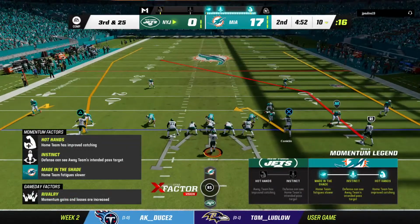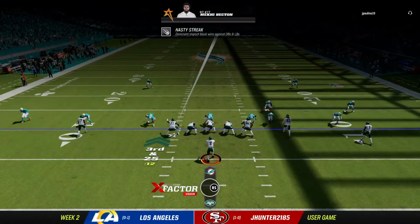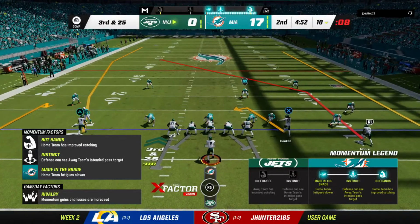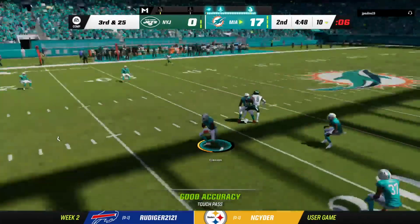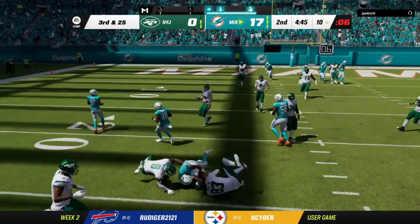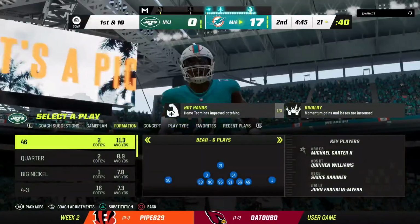An incomplete pass on that last play, and that means they'll need to come up with something here on third down. Throwing is Wilson. Trying to fit it into Moore, but it's intercepted. Picked off by Keon Crossan. And the Dolphins are going to take possession of the football.